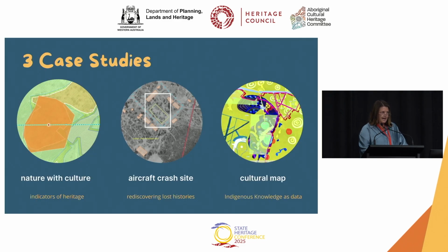I used 3 case studies as a proof of concept. The first one, nature with culture. It focuses on an area called Monday Swamp, which is an area of great Aboriginal cultural heritage significance in the upper eastern section of the Perth Airport estate. I was looking at environmental indicators of heritage in this first case study.